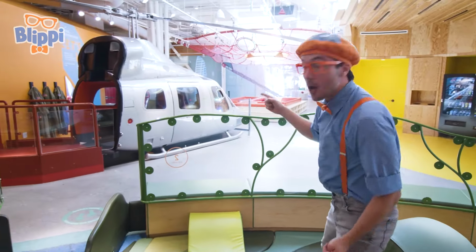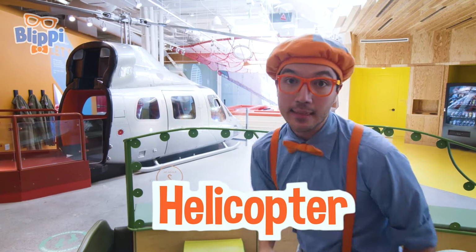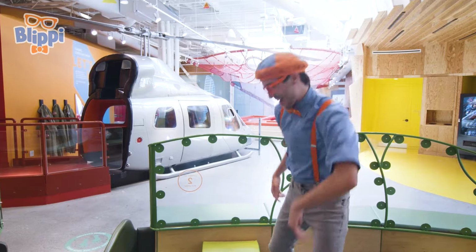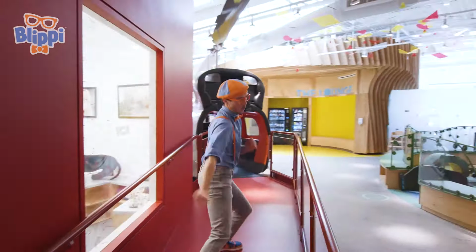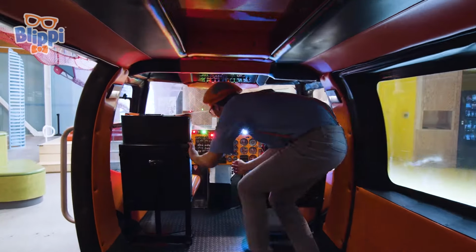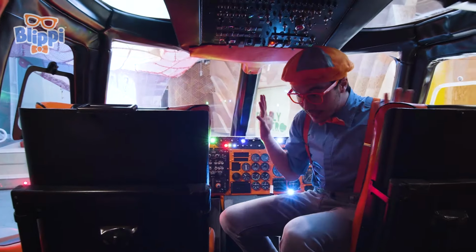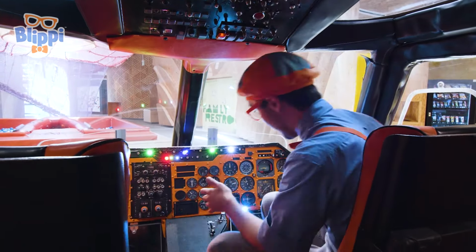Whoa, look at what it is. Do you know what that is? Yeah, it's a giant rescue helicopter. I think you and I should go inside and check it out. Come on. Look at this place. It's so cool. Whoa, and this is the cockpit. Inside this helicopter, there are all different controls. We have different levers and gears that tell you how fast you're going and if you have enough fuel. And there's all types of switches on the ceiling.